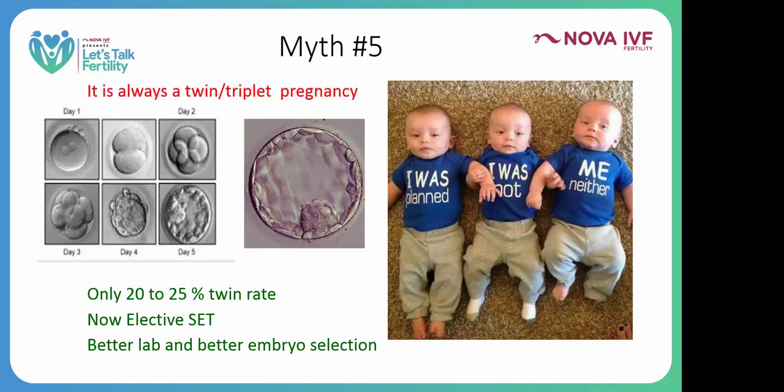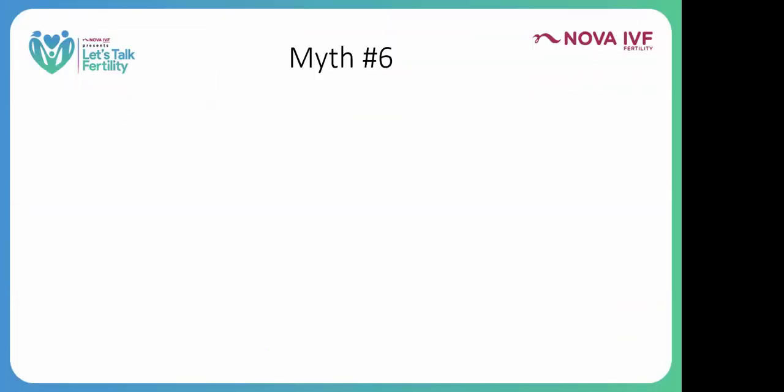Again, another myth is that it's always a twin or a triplet pregnancy. I already discussed this in so much detail, that we don't transfer more than two. Even if you transfer two, if I transfer two for 10 women and all 10 got pregnant, even then, not both always click. You will find twins in three, and the remaining seven will still have a single pregnancy. And it's becoming more and more common now for couples to ask for a single embryo to be transferred because they just don't want twins at all. We're pretty happy doing that also, because we transfer at blastocyst stage. We already have the best embryos selected.